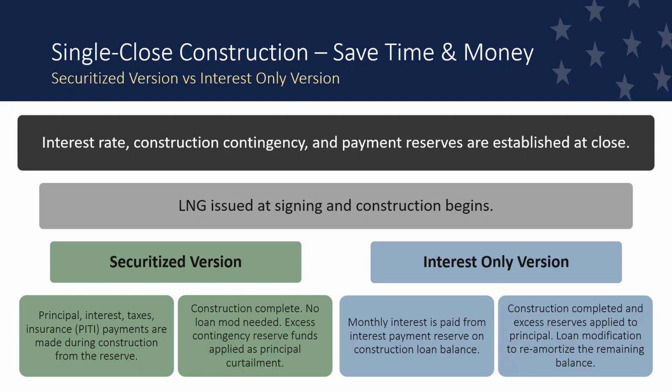With the standard interest-only version, those interest-only payments are made during construction, and at the completion of construction, after any excess reserves are applied to the principal balance, the loan would be modified, re-amortizing the remaining principal balance for the remaining loan term. With the securitized version, excess contingency funds are also applied to the principal balance, but there is no need for a modification or re-amortization since regular payments have been made from the start.